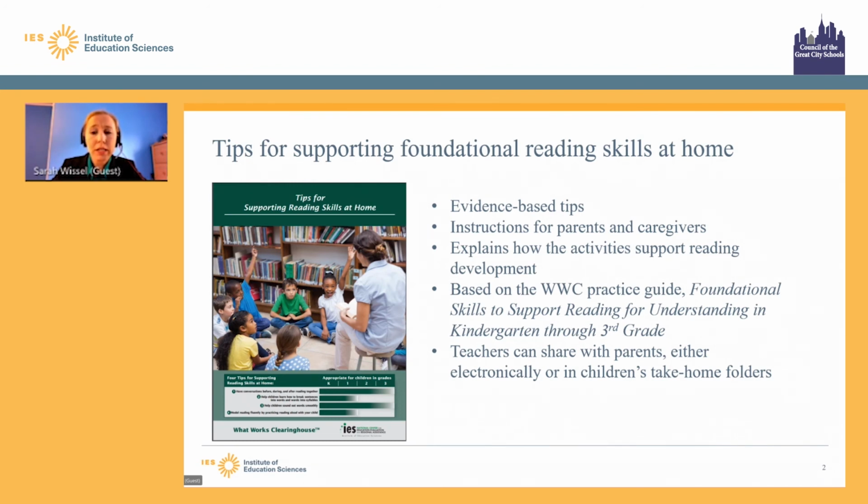I encourage you to share these tips with parents and caregivers by including copies of them in students' take-home folders or sharing the link to them when emailing families.